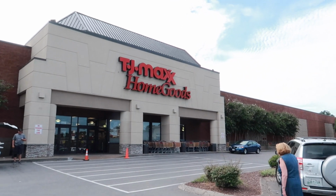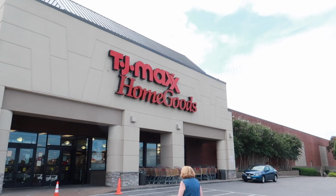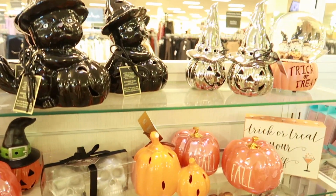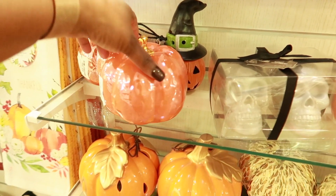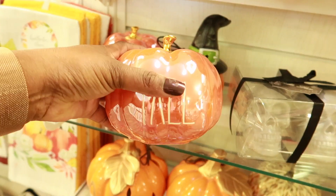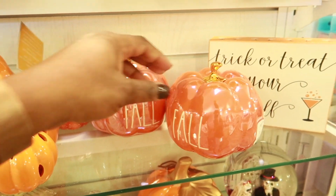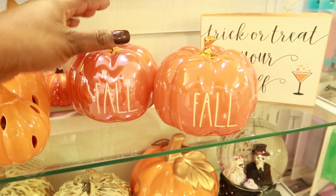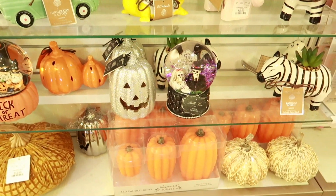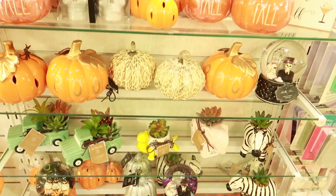Hey y'all, we at TJ Maxx Homegoods. It's not opening because I'm late, y'all. Hopefully I'm gonna find me some mugs today, y'all. Let's see. Hey y'all, look. I found a phone. Pumpkins, iridescent. Oh my God. I'm so excited. See if we see anything else. I'm at checkout, y'all. I came to checkout first.